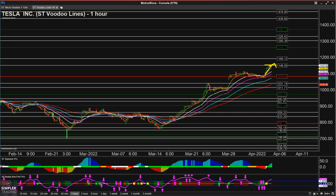You can see if I get rid of my chicken scratch here that we ran right into this 1148 Voodoo Skyline. Now, this is not the place that we want to initiate. We want to look for either one of two things. Either getting above 1148 and finding support, which would keep us on track for higher targets, or a pullback that finds support somewhere above that 1080 level and turns up. That also would keep the focus on the upside.